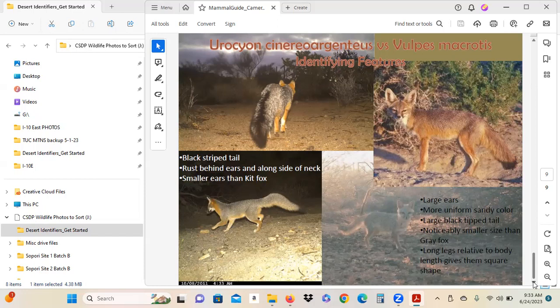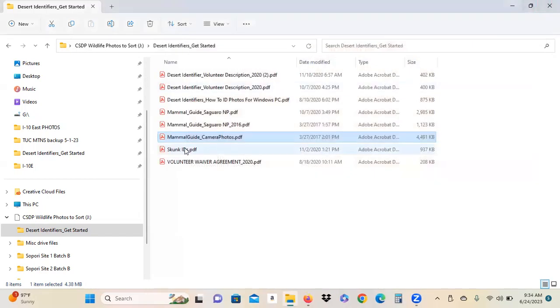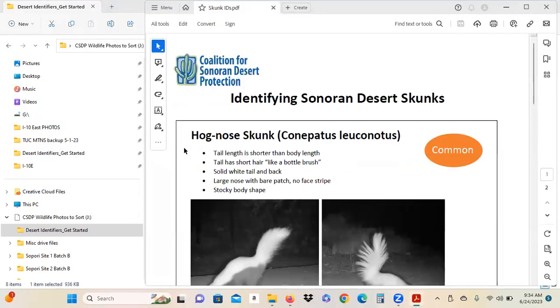Their legs are also a little bit longer relative to the body. Gray foxes tend to be short to the ground. So that's something else you can look at. Let's go ahead and look at a different field guide here. I'm going to show you the skunks.